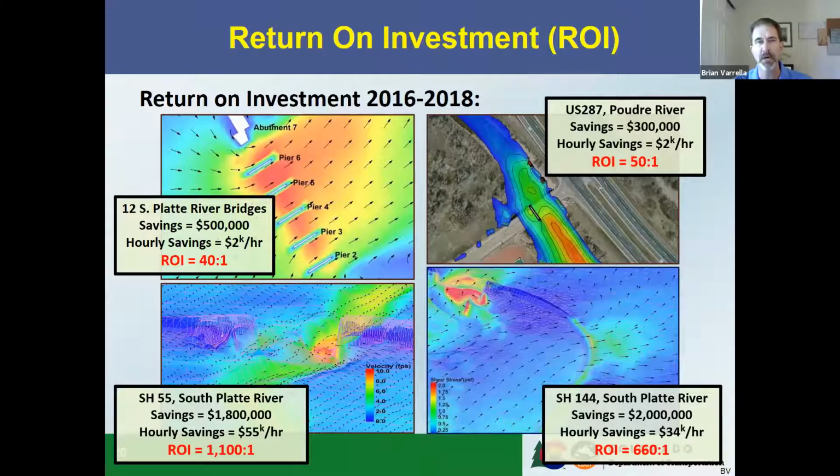And by the way, this is all to completion. The original models only took a day or 2, but the numbers you see here and the returns on investment are returns related to full project delivery. Top right corner, same thing in the Poudre River near Ted's Place on US 287, 50-to-1 return on investment. We had a lot of help from DEA and Ayers Associates on that one. In the bottom right, this is a project I worked on with AECOM and Kim Perry and her team, State Highway 144. This was a roadway protection project.